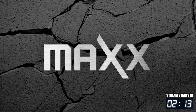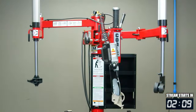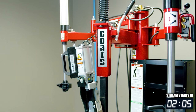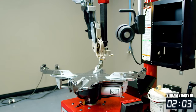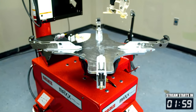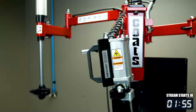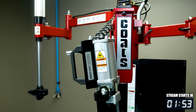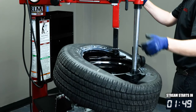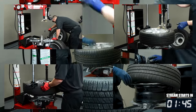Introducing Coates' totally redesigned Maxx Tire Changer Series. This machine was designed from the ground up with you in mind. This is the tire changer you've always relied on, now like never before. Built on the best platform in the tire business, Maxx features an ultra-durable chassis to handle life in a high-volume shop. We know how hard you work each day, so we put Maxx through over 250,000 test cycles to make sure it was up to the challenge.